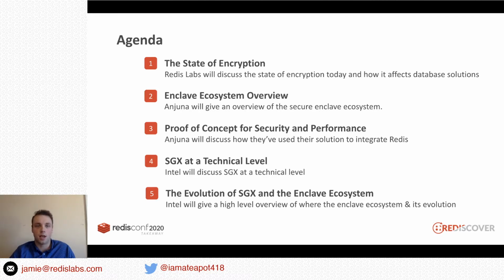So we'll discuss the state of encryption. We also want to discuss Secure Enclaves with you. Secure Enclaves are the solution that the ecosystem of developers, such as Anjuna and Intel, are working to solve. We'll also discuss Intel's proof of concept with Redis, and what that means for Redis security and performance. Intel will then discuss at a technical level what their solution, Secure Guard Extensions, is, and the evolution of Secure Guard Extensions and the Enclave ecosystem.